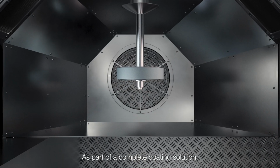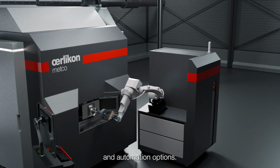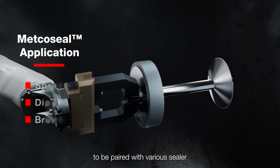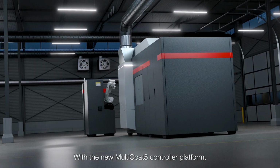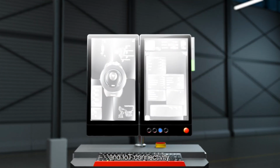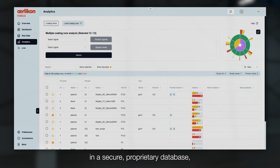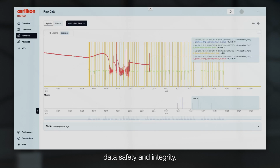As part of a complete coating solution, Ehrlich & Metco offers a wide range of handling and automation options. This allows the coating booth to be paired with various sealer application methods, such as spraying, dipping, or brushing. With the new Multicoat 5 controller platform, customers gain access to advanced features like AI-driven predictive maintenance and IoT connectivity. Machine data is stored in a secure proprietary database, ensuring high standards of data safety and integrity.